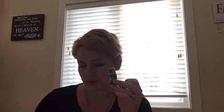Let's see. Promotes feelings of calm and can fight occasional nervous tension. If you're feeling nervous, uptight, anything like that, just want to unwind, relax, you can just open up the bottle, inhale it. You can put it in your diffuser and get it going. Anything like that.